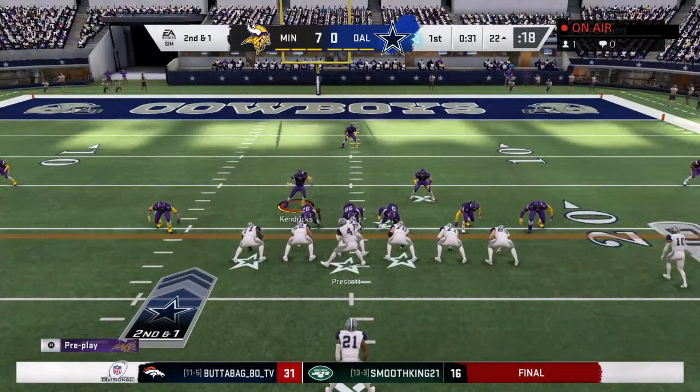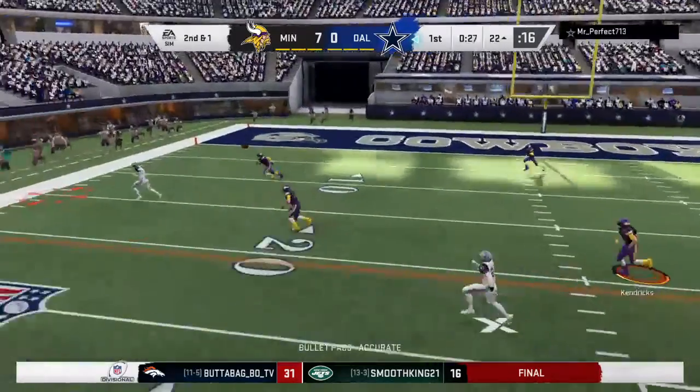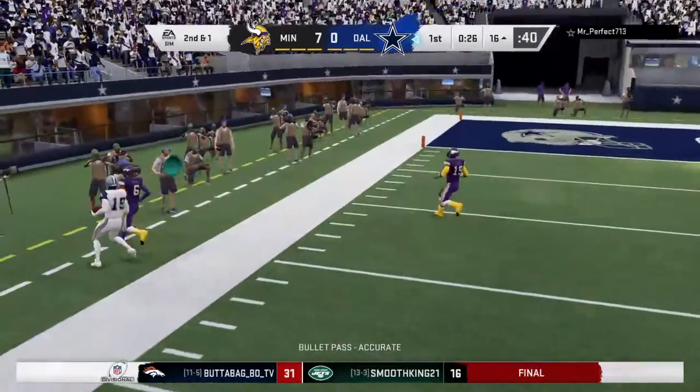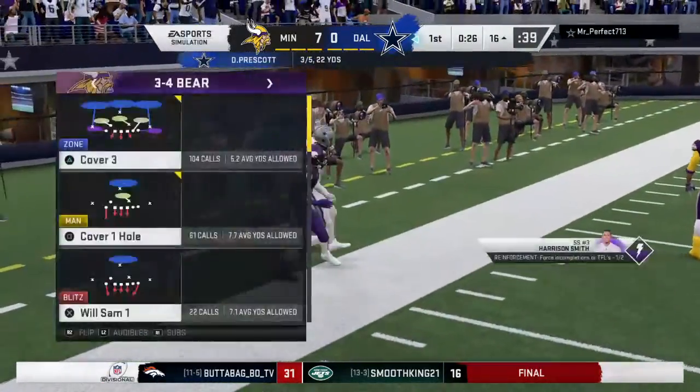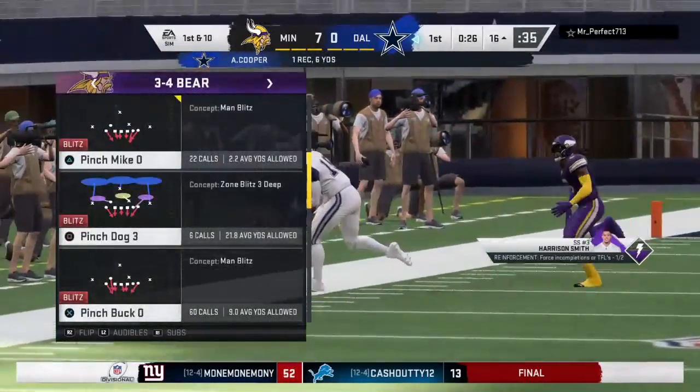Check Mike, check Mike. Let's go, D. Now Prescott. He's got the connection to Cooper. His first reception of the divisional round matchup, and it's good for a first down as well.